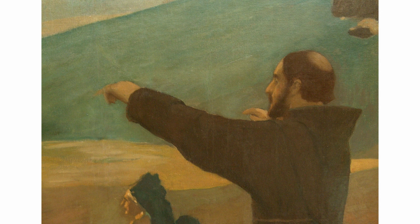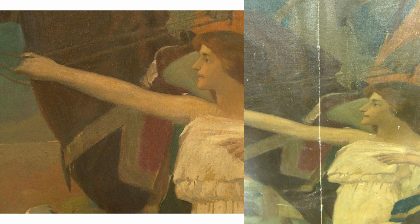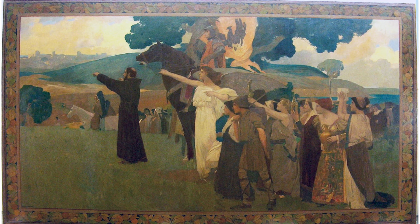And there's St. Francis after in-painting. And if you recall, there was a very long strip running through this lady's arm, and also through the section of the group. And there it is. We really enjoyed working on it, and are very, very pleased and privileged to have been able to work on this for Crocker Art Museum.